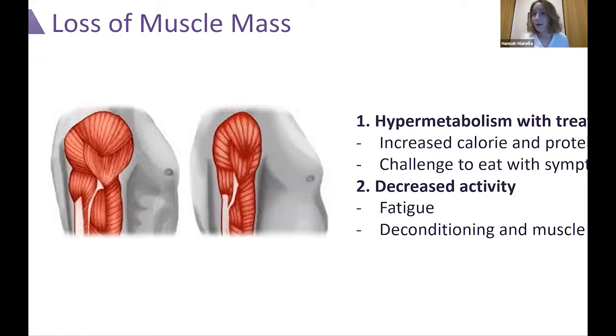Also, we know muscles are one of those things that, if you don't use it, you lose it. So we find that with decreased activity, increased sedentary behaviors, more fatigue, those types of things during treatment, people aren't being as active. So you are going to have a level of muscle loss as a result of just the lack of activity as well.